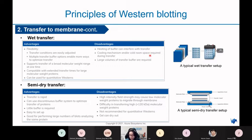However, there are a few disadvantages as well. With wet transfer, the heating can interfere with the transfer. The cooling mechanism needs a cold room or a cooling system. And also you need more transfer buffer volume to fill up the tank.